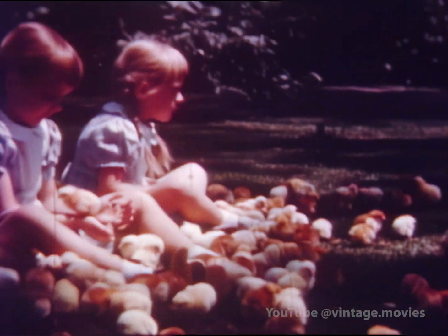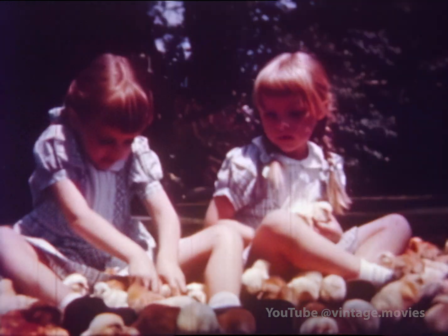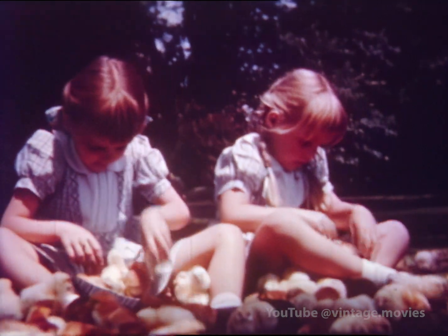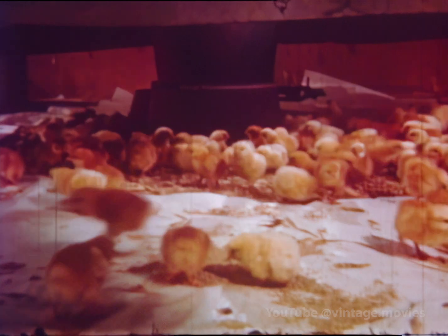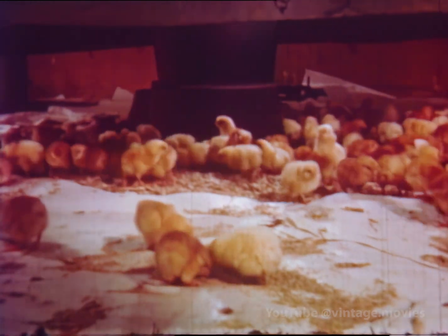But to get back to our baby chicks, this made a cute picture, but it's really not the scientific way to handle chicks. Their immediate destination after leaving the incubator is the brooder house. Here a stove is needed to keep the temperature up around 95 degrees for the first week.